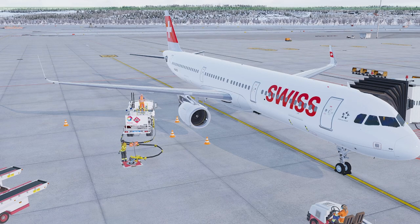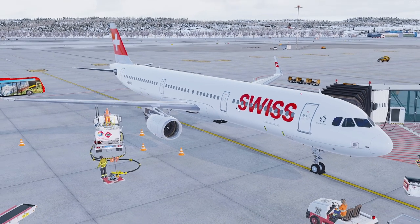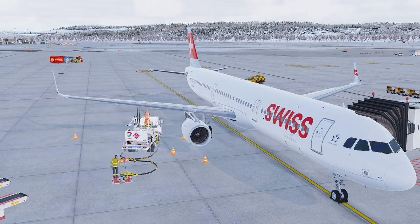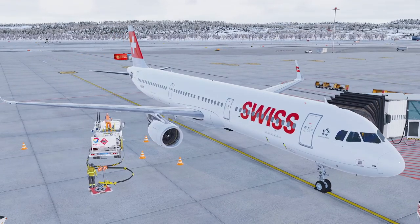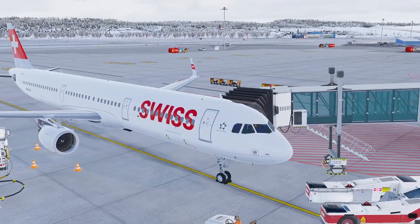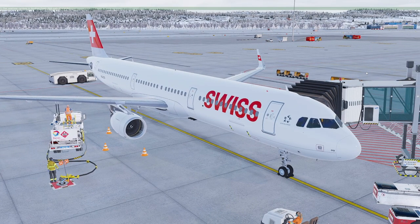For those of you who care about the weights, we have a zero fuel weight of 65 tons today, which is well under max. We are about 8 tons under, which means we're quite light, really. 147 passengers, which is again well below what the 321 can take. We're taking runway 28 today out of Zurich, which is the runway right behind us, that one there, which is quite short, which means we are probably going to have to use flaps 2 packs off, considering how heavy we are in terms of fuel, but it is what it is.